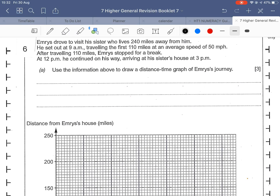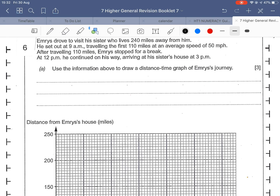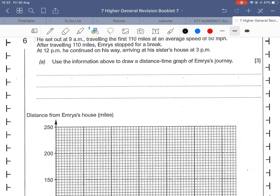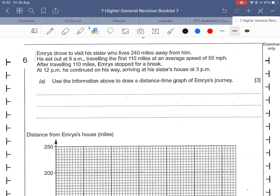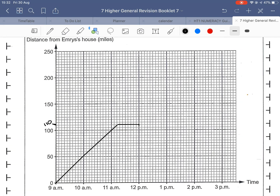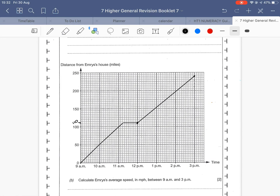And he arrives at his sister's house at 3 p.m. So this obviously doesn't say what speed he's doing, but we know her house is 240 miles. So at 3 o'clock, you can go up to 240, so each one is 5, so 10, 20, 30, 40. So we just, from here, 3 o'clock, join it to the end of our line. That was pretty decent on my iPad. And there we have the distance time graph.